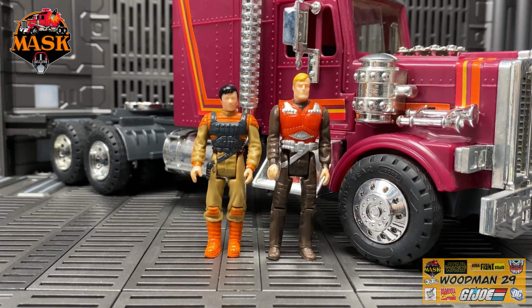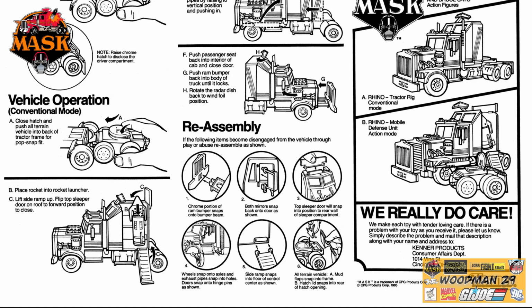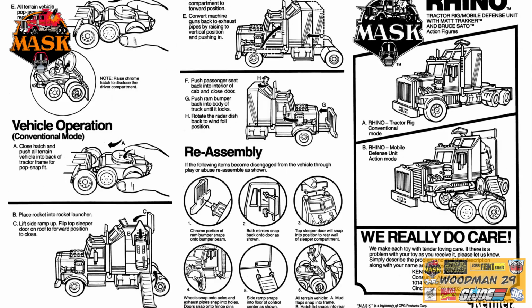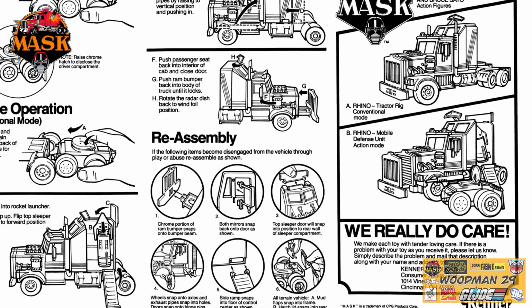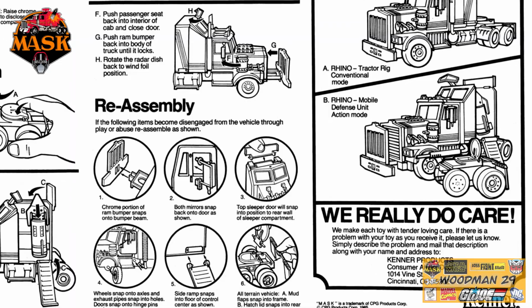And as I said, this entire toy line was in the 1/25th scale. Don't let that size fool you. What it lacked in size, they made up for in playability and fun. One other thing I wanted to point out is Kenner always added the "We Really Do Care" logo on all their products. This is absolutely true. These older toys were built with care and well designed.